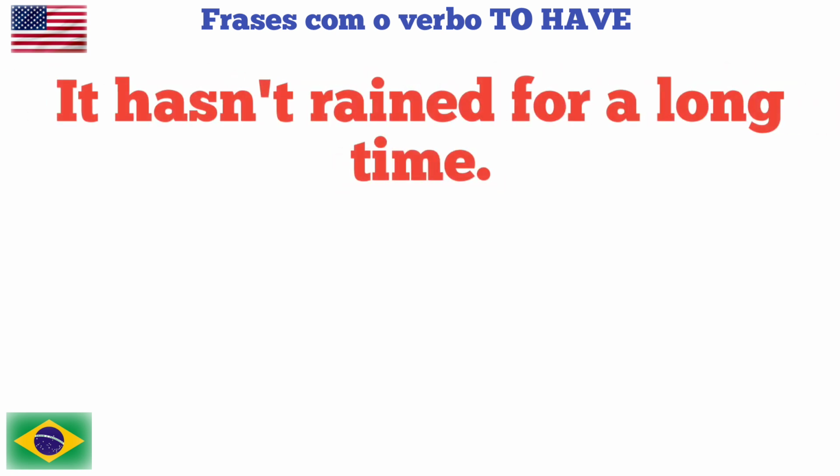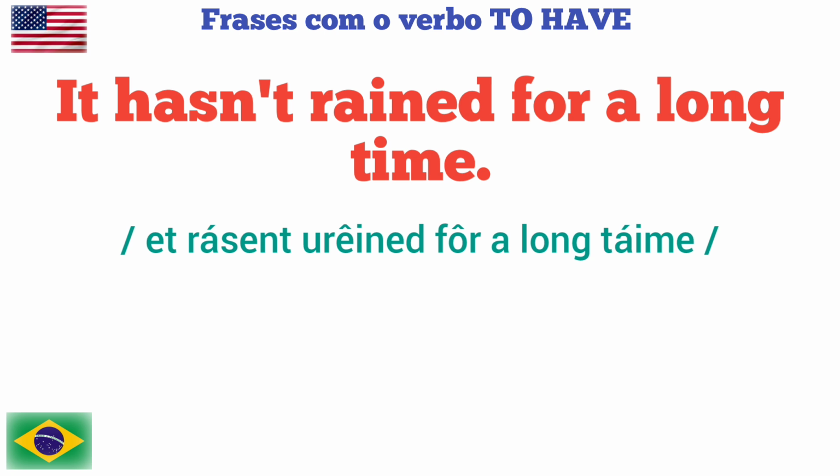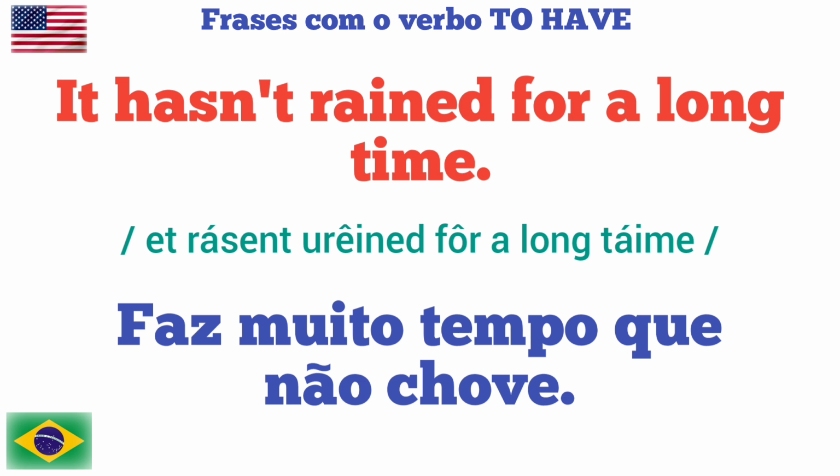It hasn't rained for a long time. Esta frase em português tem a seguinte tradução. Faz muito tempo que não chove. It hasn't rained for a long time.